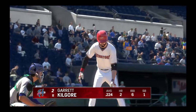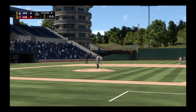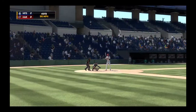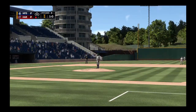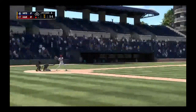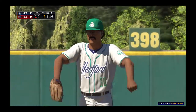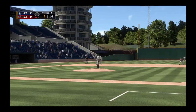Digging in, Garrett Kilgore. Fastball too high to start him out here, 1-0. Bases are empty, one man out. And this one's down the middle, a ball and a strike. That's so difficult to hit. Hard fastball and a nasty curveball. You just have to sit on one or the other and hope he throws the one you're looking for.